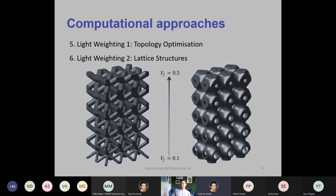Okay, and then as we enter the second half of the module, this is where we really start to move into the more advanced design components, and we begin by focusing on computational approaches. We've done this around two areas of lightweighting. So we introduce the students to topology optimization, the software, and the basic theories that run or back up topology optimization. And then in the second week, we go in depth into lattice structures, different types of lattice structures, and when and where you might want to use them as well.